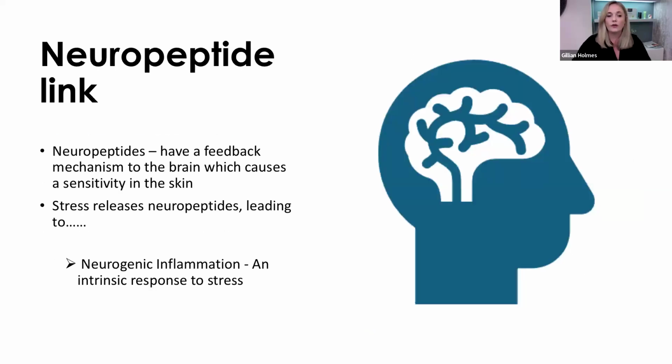So we also have what's called the neuropeptide link. So sensitive skin is often linked to the role of neuropeptides. These are small protein-like molecules used by neurons to communicate with each other. Now, when neuropeptides are released by nerve endings in the skin, they play a crucial role in the skin's response to external stimuli.